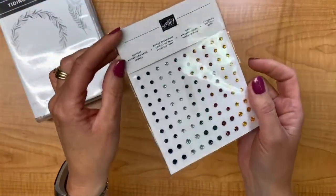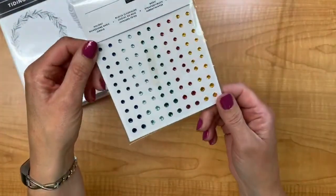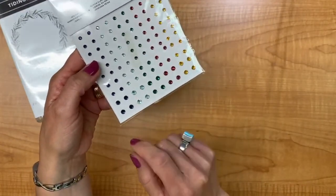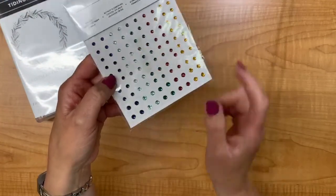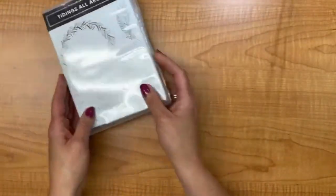Holiday rhinestone basic jewels. So I don't even know what colors these are. I would have to consult my catalog, but there's red and green and yellow and a lighter kind of green. Maybe, I don't think that's seafoam. I would say that's mint macaron, and then a pretty peacock probably, or maybe blueberry bushel. I think blueberry bushel. So I think those are going to be popular.